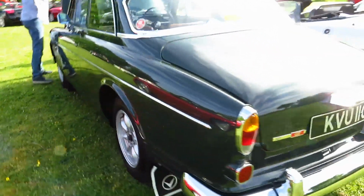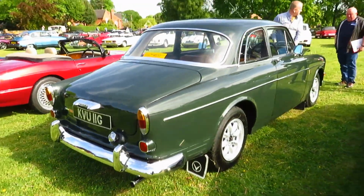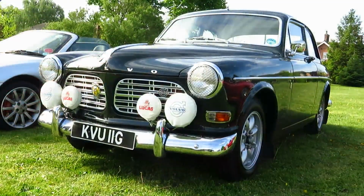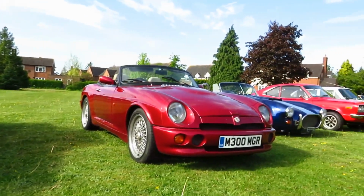This looks like a bit of a rallying car. I've just done the tappets, two tappets a little bit less. Right, yeah. Fantastic. We're both doing videos about this meeting as well.